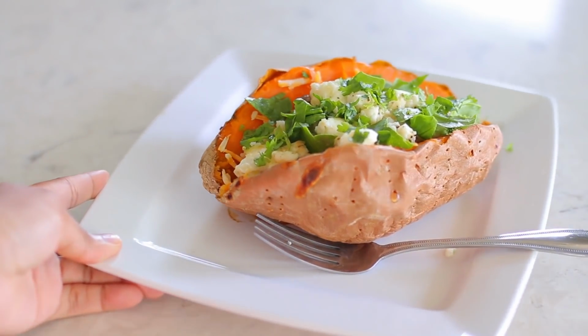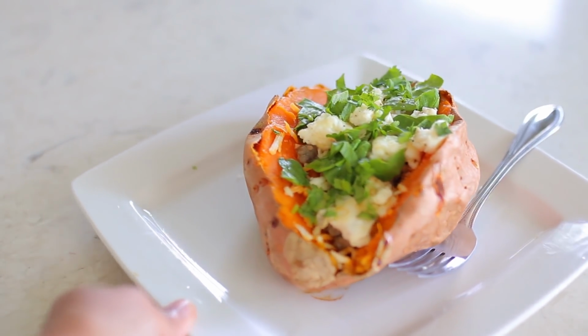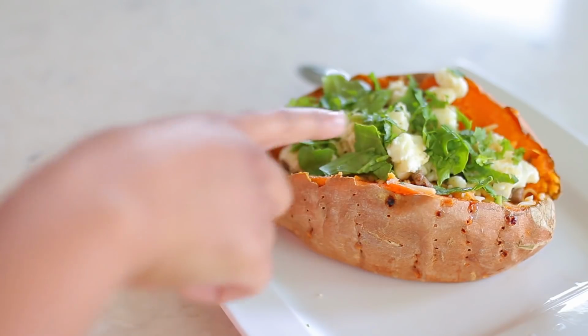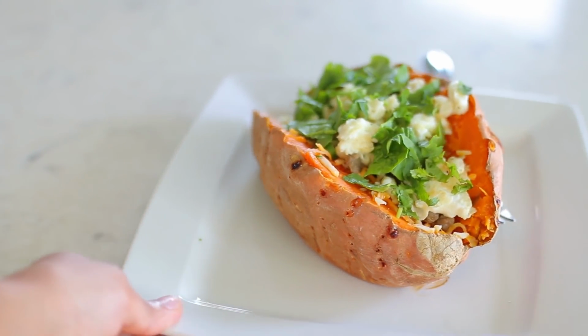It looks so good. I'm gonna bring you guys closer so you guys can see exactly how it looks. Do y'all see that? It looks good. We got our vegetables, our egg whites, sweet potato, a little bit of cheese. Another super easy breakfast to make.